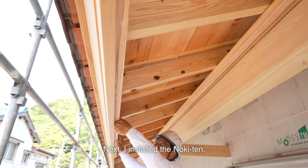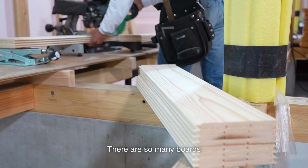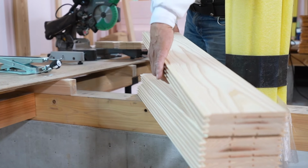Next, I installed the Noki deck. The materials are solid wood siding boards. There are so many boards that I always have a hard time deciding on each one's position.